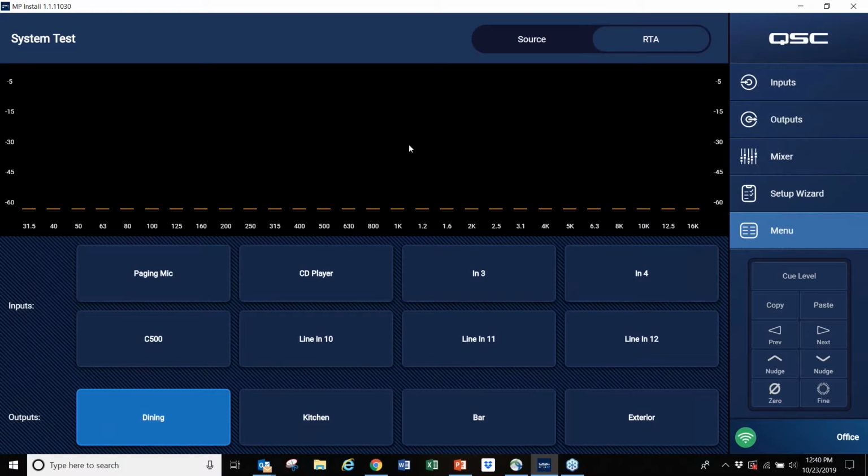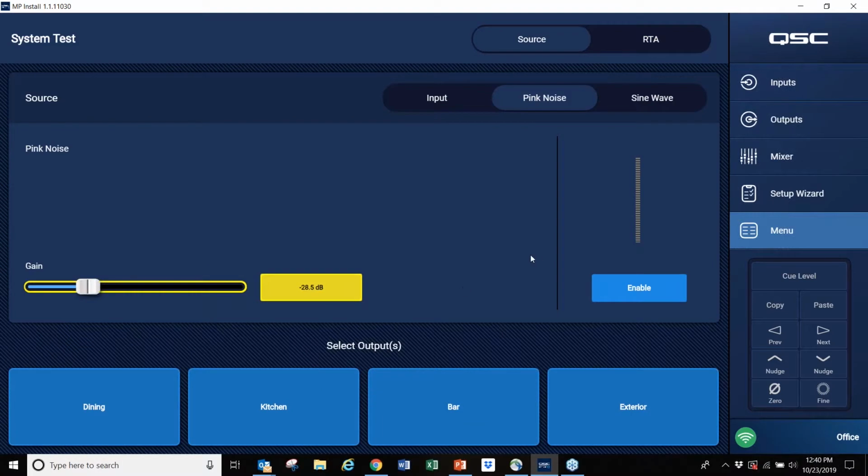And so I can look at every single input and output. So am I getting signal from these inputs, or is signal being sent to those outputs? So just a couple of tools that are available there.